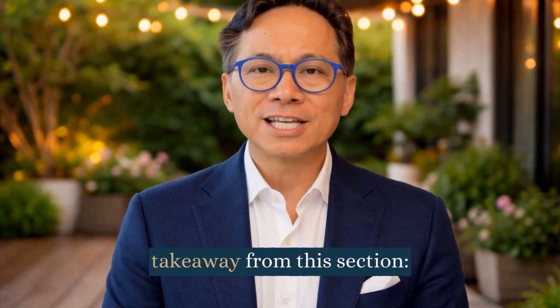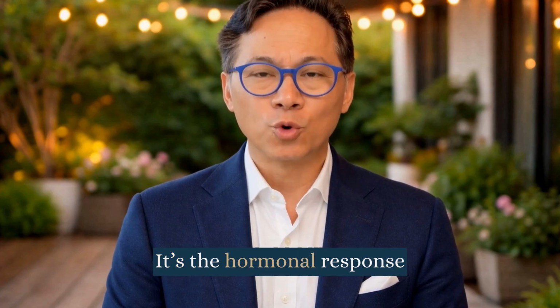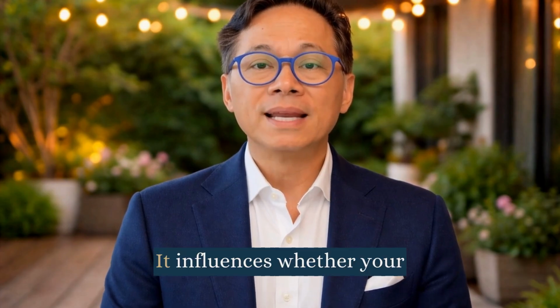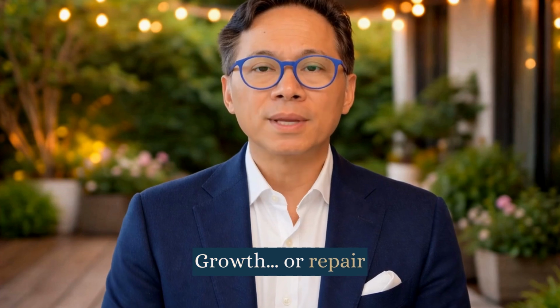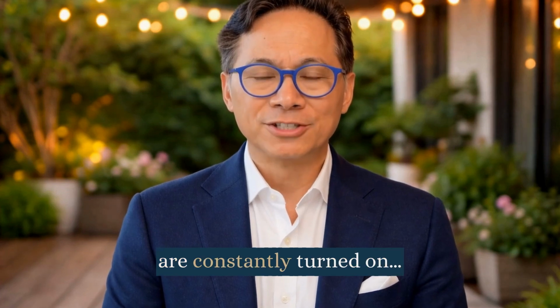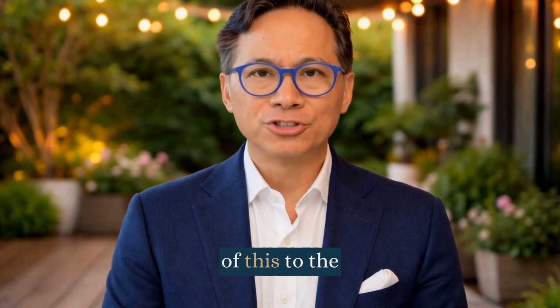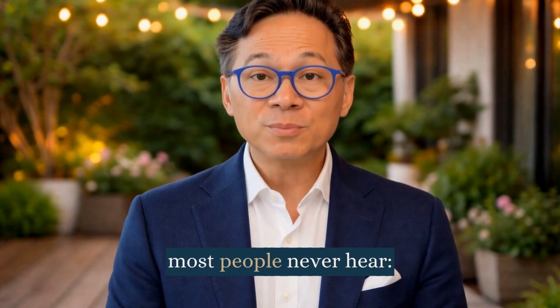Now here's the key takeaway from this section. It's not just sugar that matters, it's the hormonal response to that sugar. Because insulin doesn't just manage energy, it influences whether your body is in a state of growth or repair. And when growth signals are constantly turned on, you lose control of that balance. Now let's connect all of this to the organ that sits at the center of your metabolism, your liver. Because here's the truth most people never hear.